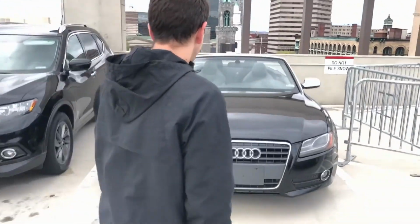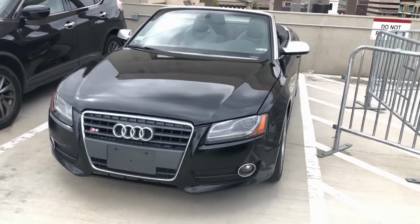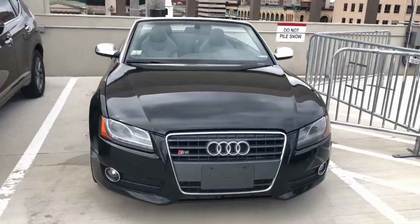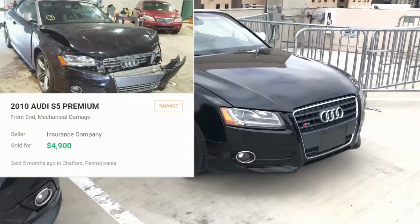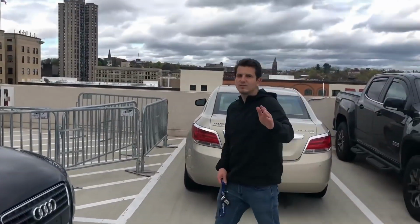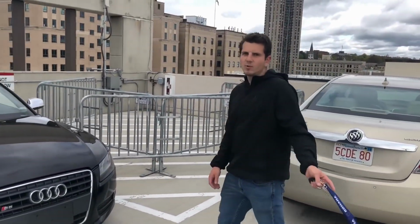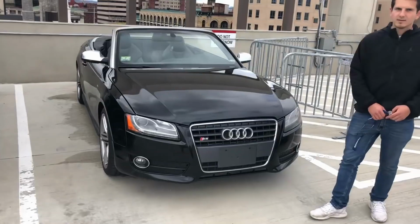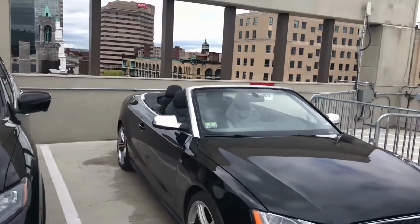But before we head out, let's take a quick look at this car. This one was actually purchased a couple months ago for less than $5,000 from the auction. And no, I paid $5.5 with the fee. This one only has what, 35,000 miles on it? I bought it with 31. Now I have 34,000 on it. So 34,000 mile Audi S5 convertible.